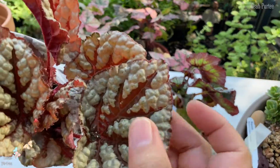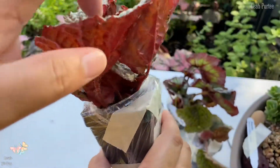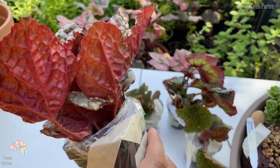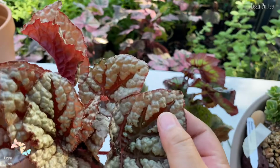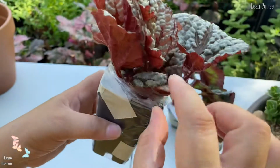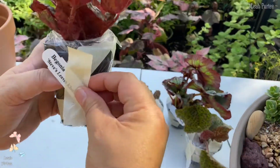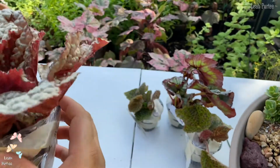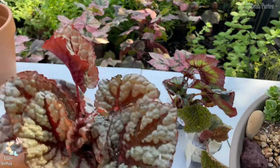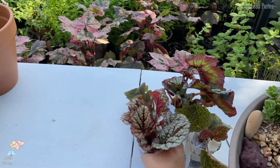Oh, look how silvery now. It's so cute. And look at the back. I got that burgundy color again. It's so cute. Oh, I love it. It's so pretty. So those are my 4 begonias, and this is my Kindle. I still have more plants than begonias that I wanted to order, but maybe next time.